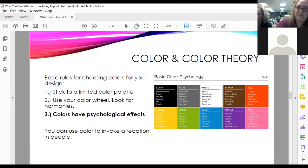And then lastly, in color theory, basic rules of choosing colors. Yes, colors can have psychological effects. So if you are trying to advertise something calming, you don't want to use reds, yellows, stuff like that, which signal danger and can be a little scary. You want something more calm, like blues.